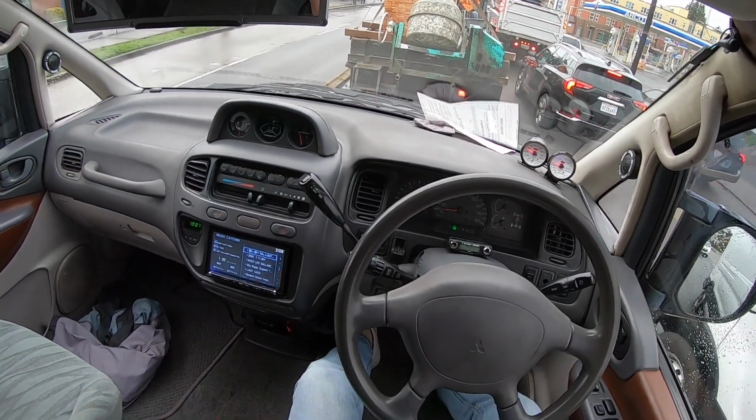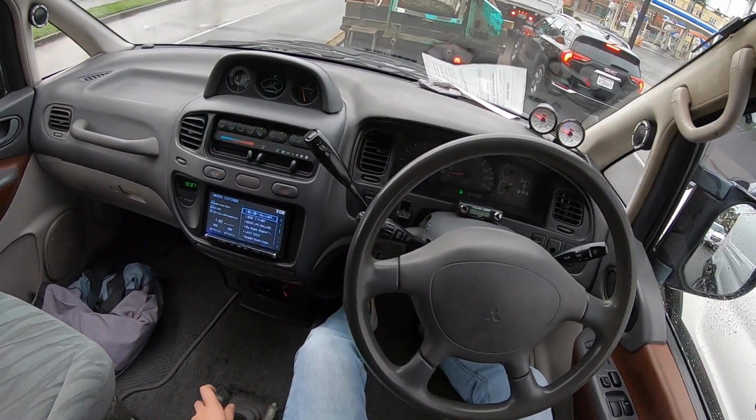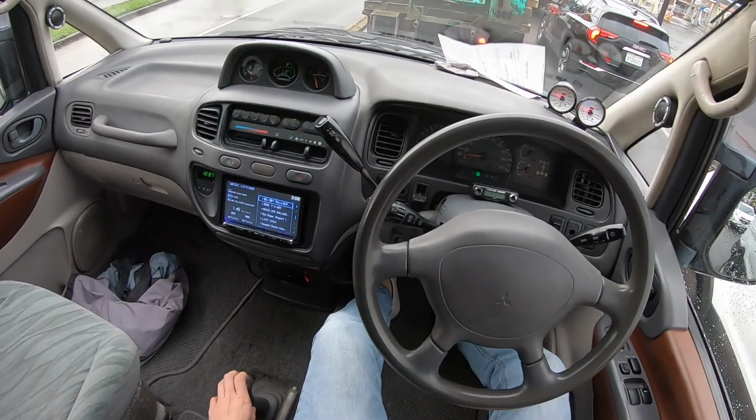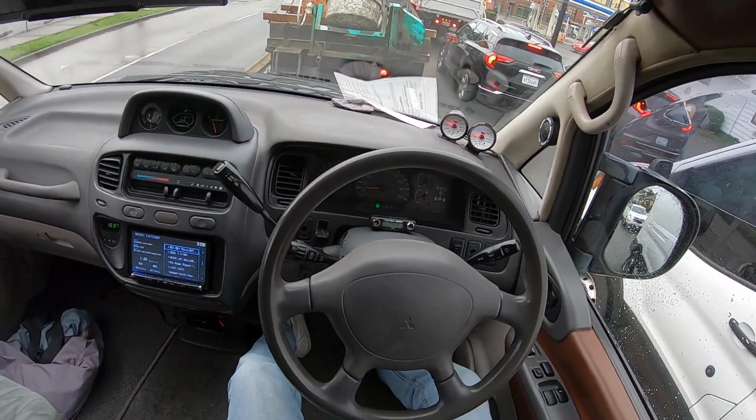This has the Super Select Mitsubishi part-time 4-wheel drive. That's a pretty cool system. You can push it forward while you're moving on the fly. It works pretty well.